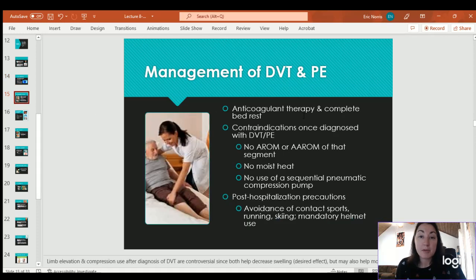How do we manage a patient who has been diagnosed with either a DVT or a pulmonary embolism? Typically they will get some anticoagulant therapy. Those are blood thinners to try and thin that clot out and dissolve the clot. They're placed on bed rest because if the clot moves, it can go to another area, which can be even more damaging. Remember, if a clot goes to the heart, it's a heart attack. If it goes to the brain, it's a stroke. And if it goes to the lungs, pulmonary embolism.